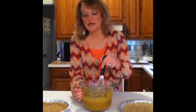You can purchase a pre-made pumpkin pie spice blend, and that's totally fine. Just make sure you follow the directions on the bottle as to how much to use. Probably a couple of teaspoons.